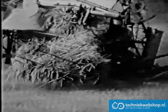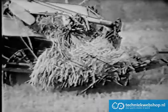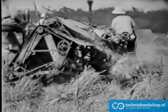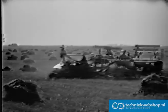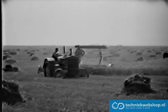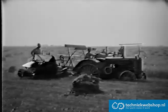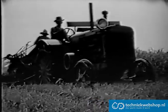This McCormick Deering binder is protected against damage from rust by having exposed surfaces galvanized. And the wheels are enclosed to keep mud from clogging between the spokes. The cutting and binding mechanism of the binder is driven by the power takeoff of the tractor. So wherever the going is rough, the tractor may slow down, but the speed of the cutting and binding is maintained. The first wheel-type diesel tractor built in America.